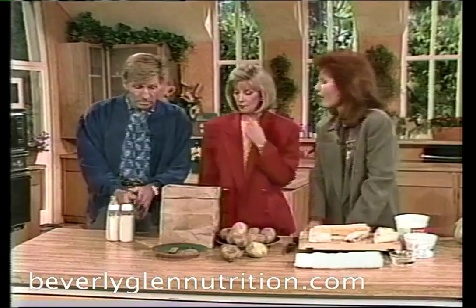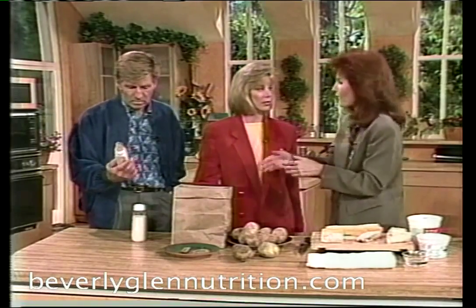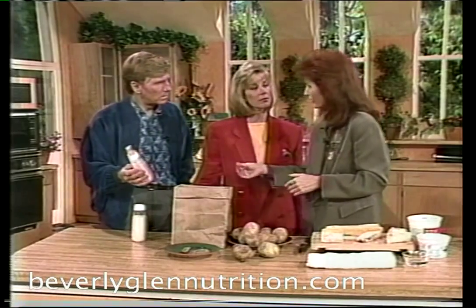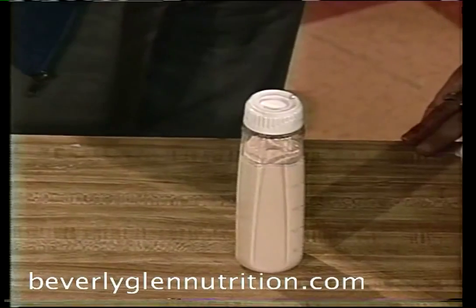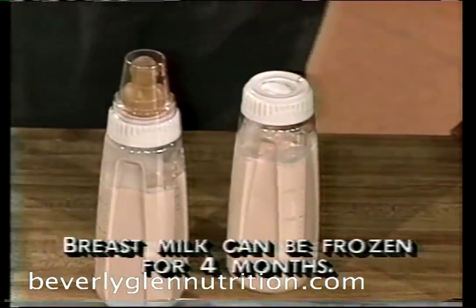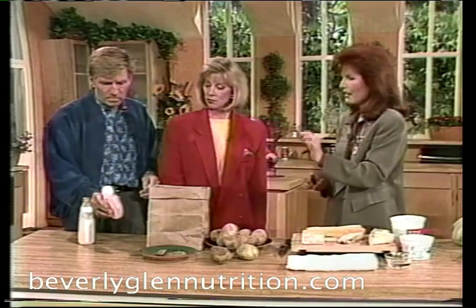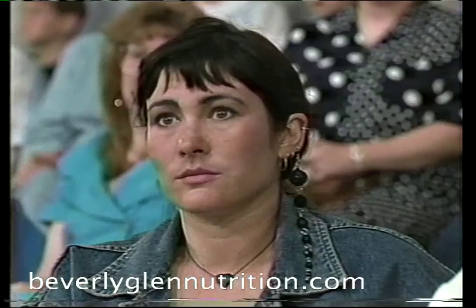Another commonly asked question by young mothers is, how long can I keep my breast milk in the refrigerator? Up to 1 week is perfectly safe, and you can also freeze breast milk for up to 4 months. If you're going to use the microwave to thaw the milk, make sure you take off the cap, put it into the microwave, and microwave no more than 30 seconds. You don't want to overheat this milk because you'll lose nutritional quality.